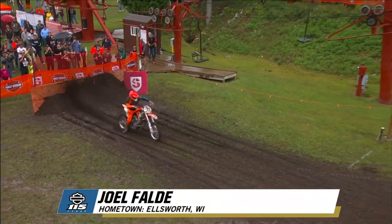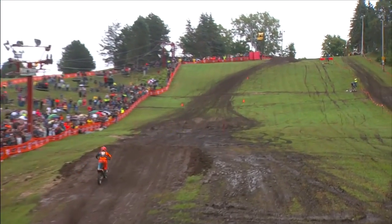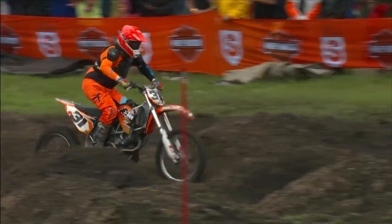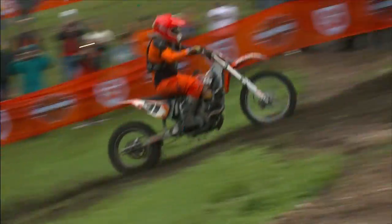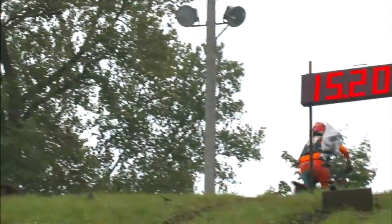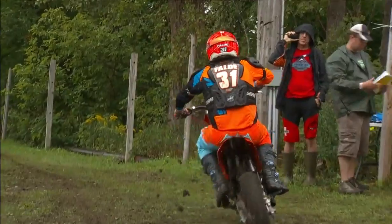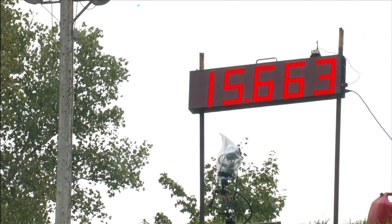puts down a 3.175. And here's Joel Faldi. Here come the moguls. Hesitant, but gets through them. Back on the gas. Nice. Making it look easy. Oh, and that was a fun, great first time run.